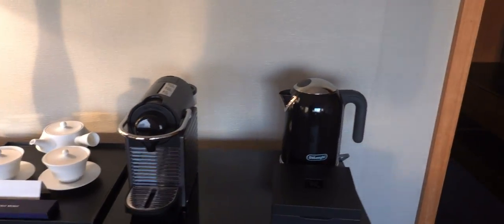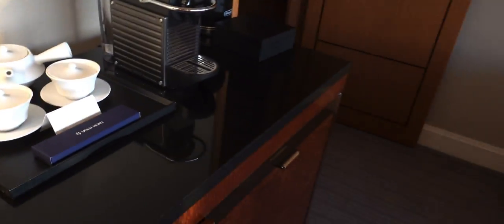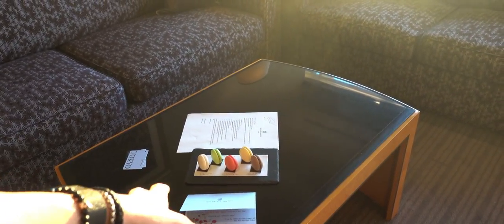So let me go through this room very quickly. I went through some stuff last night, initial impressions. There was an espresso machine and also some tea right here, with your traditional Japanese tea set. These macaroons have been sitting there waiting for me. That's going to be my breakfast. Then I'm off to the gym, and then I'm just off to walk around. That's going to be in a separate video, so go check out those videos.